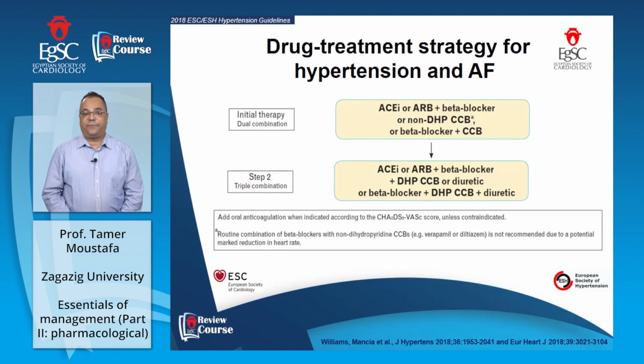In patients with hypertension and AF, the initial therapy is a dual combination using an ACE inhibitor or ARB plus a beta blocker or non-dihydropyridine CCB, or a beta blocker plus CCB. Step 2 is an ACE inhibitor or ARB plus a beta blocker plus a DHP CCB or diuretic, or a beta blocker plus a DHP CCB plus a diuretic. We should add oral anticoagulation according to the CHA2DS2-VASc score unless contraindicated. The routine use of a combination of a beta blocker with non-dihydropyridine CCBs like verapamil or diltiazem is not recommended due to a potential marked reduction in the heart rate.